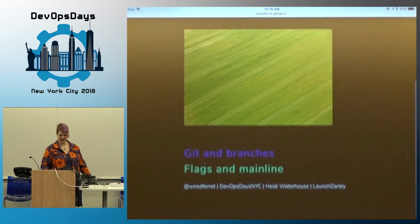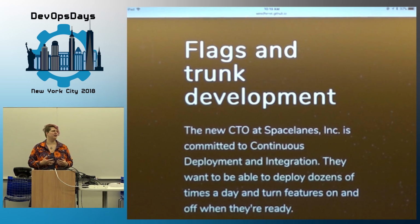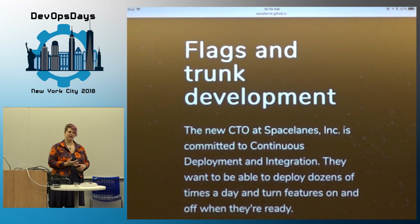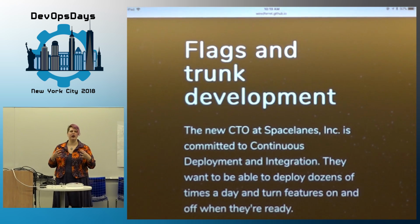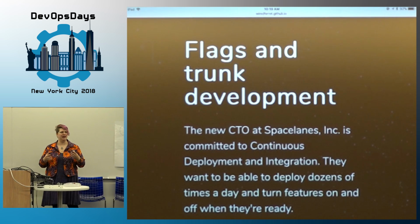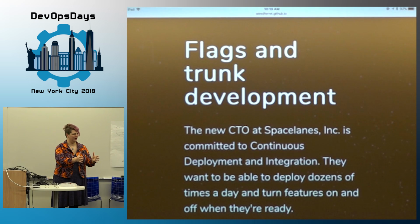All right, flags and mainline. It's really interesting to me to talk to people who are coming out of a few big companies. Google and Facebook are the ones that I think of right now, where every time they leave the mothership and develop someplace else, they're like, this feels so weird because we have all these branches. I'm used to working in trunk. And it seems terrifying to us. Like, are you serious? That's all you have is the code? What if something goes wrong?